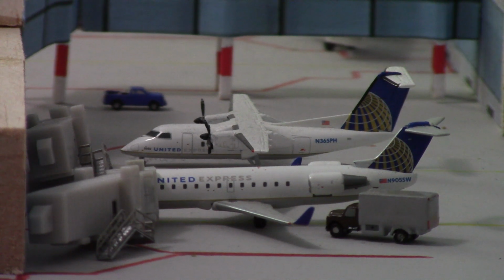Alright, we're going to do two aircraft in this scene. The one closest to us, which should be in focus, is the United Express CRJ 200. This will be heading out to Oklahoma City. As you can see, it has a little truck back there. Well, not so little, but it'll be just doing some catering service on board the aircraft.